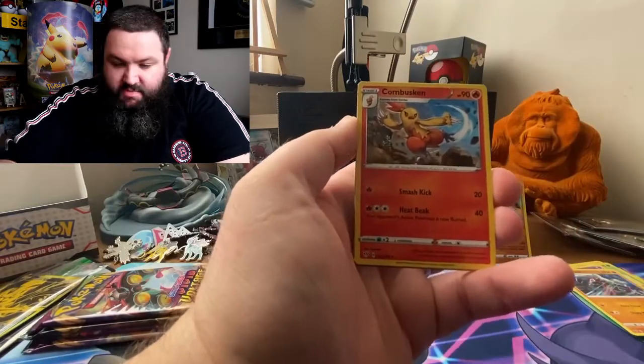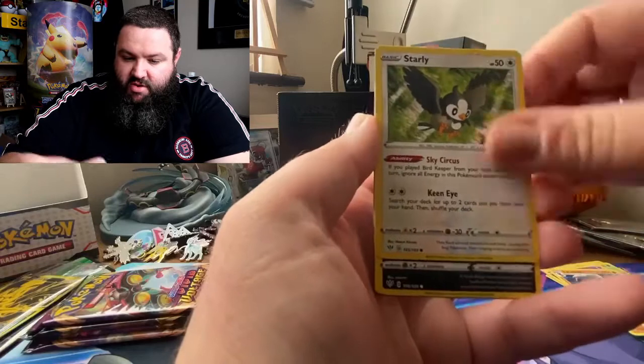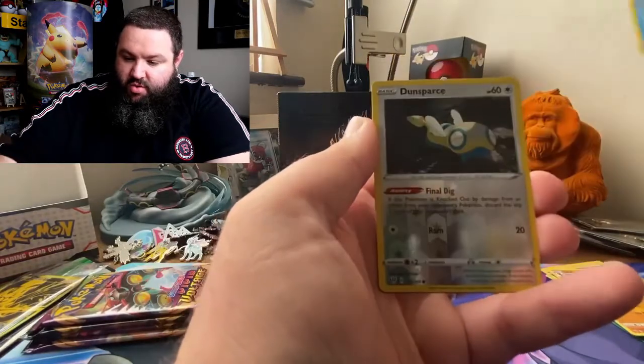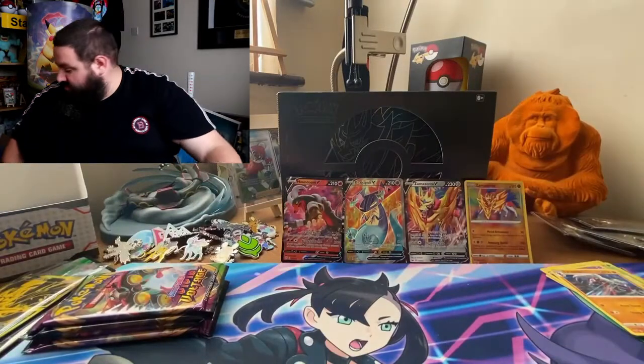Where are we? Darkness Ablaze with your little green code card. That makes me want to look at that code card again and just check if it had redeem or not. Dunsparce and a Houndoom V. But it's a pull. It's a pull. Wait, I'm going to check these codes.